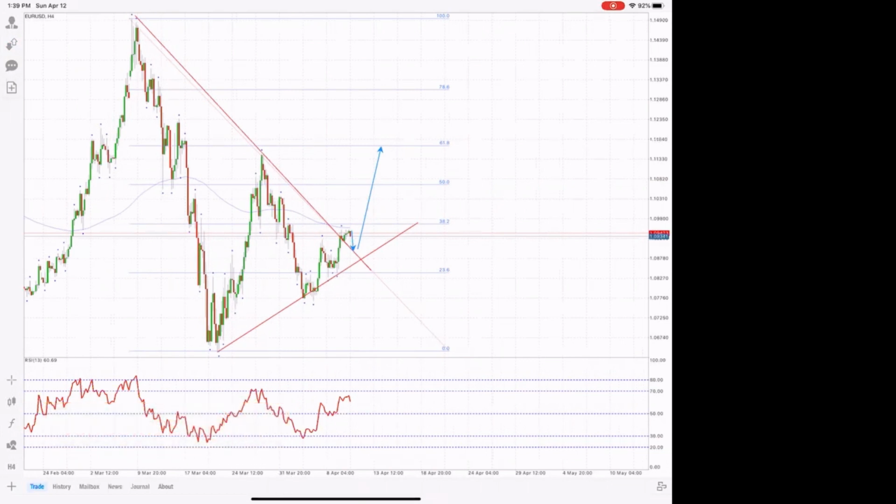One of my favorite traders and mentors that I follow, Blake Morrow, pointed out that we could have a harmonic Gartley pattern setting up here. I don't really use harmonics at all, but it sets up to a butterfly, looks kind of like a butterfly. And that would take us to the 78.6% retracement.